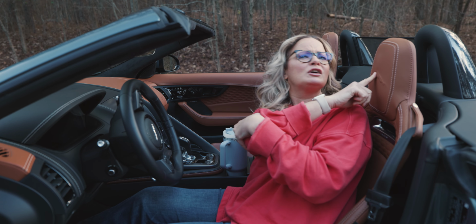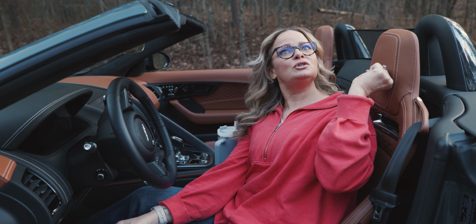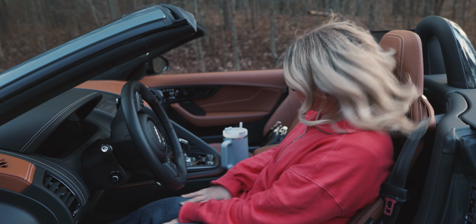I mean, look at this quilted seat with the puffy Jaguar. Like the puffy Jaguar. I mean, look at him. He's a 3D Jaguar. I'm sure that's what the people at Jaguar want to call the puffy Jaguar. What do you want to call him? He's like 3D. He has a disease.